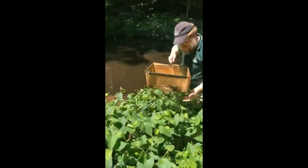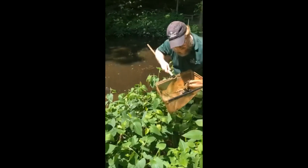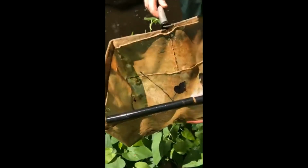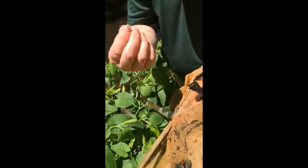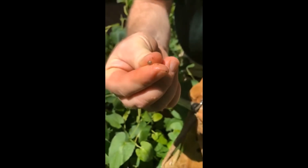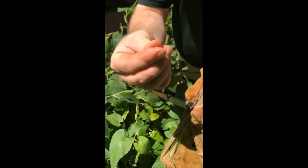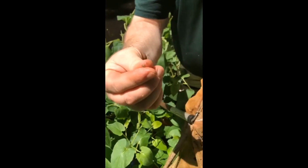As you can see, Ken is using what we call a dip net. And he's dipping it into the water and seeing what he can catch. So we'll see if we can get a closer look here. It's not a ton in the net right now. You can see some leaves, which are pretty good food for all the tiny creatures that live down at the bottom of the pond. Ooh, what do we have there? This is called a fingernail clam. Awesome. They're tiny and they're actually very common. If I remember correctly, they can be a little sticky when they're younger.